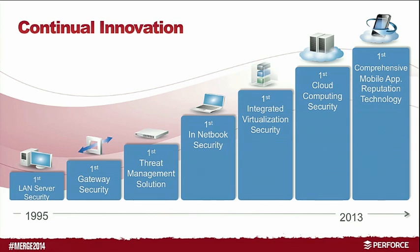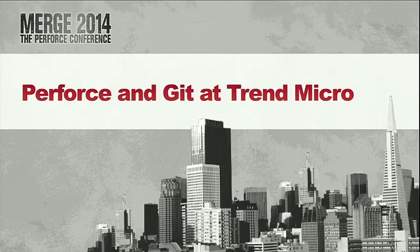And that's pretty challenging, to try to continue to be that innovative. So we owe a lot of our success to the talented engineering teams that we have. And so it's our job then to ensure that those development engineers can continue to innovate over time. So with that, I'm going to hand it over to Brenda to talk about the state of our Perforce and Git environment and how we allow the two systems to coexist harmoniously.